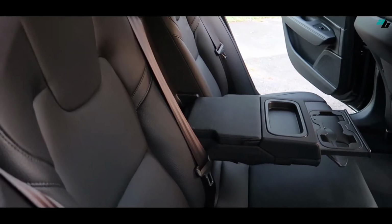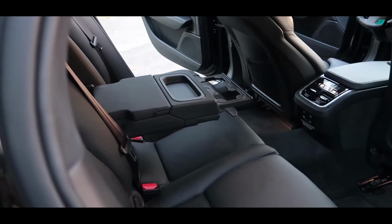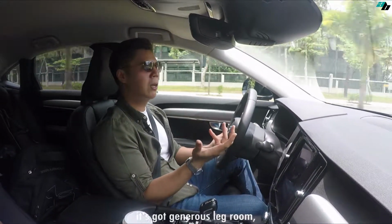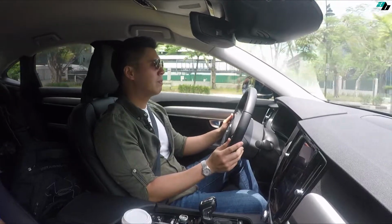Executives, people who work long days, they're going to appreciate it when they're being chauffeured from their work to their home, because the back seat is just so comfortable, and it's got generous leg room, it's got generous shoulder room, so sit back and enjoy the trip.